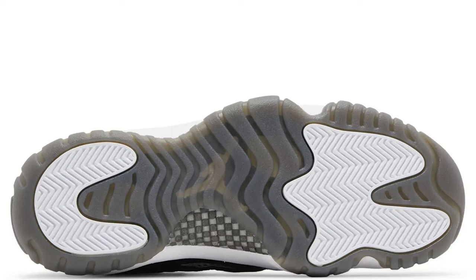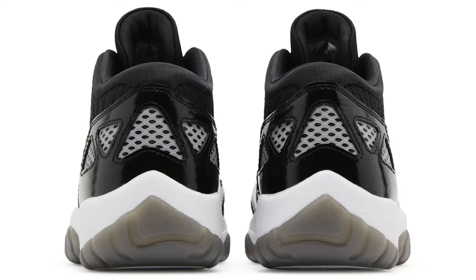Okay, so this one, you can't go wrong with. It's gonna be an easy cop. You're gonna be able to get this probably on sale or for retail with no problem. Take your time grabbing this shoe. If they get close to the comfort, I'd say get two pair. These are gonna be sitting. If they're sitting, I need three pair. You ain't getting three pairs of those.